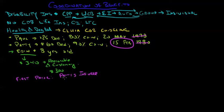If they both had the same birthday, then we would go to the first letter of the first name. So we would say, okay, that's $300, and Patty's insurance company applies a $60 deductible. That knocks us down to $240. We've got 90% co-insurance. Patty's insurer, in this case, will pay $216.